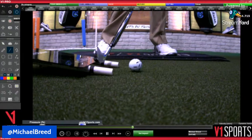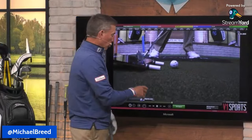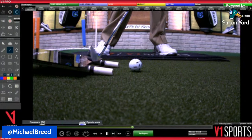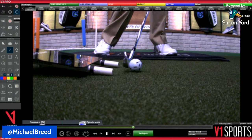So what you can see, when you go slowly, now you get an idea. I'm not compressing. I'm not pushing down on that clipboard. And what you're seeing is the club going down the ramp, traveling into the ball, still going down, still going down, still going down. It's off the ground right now.